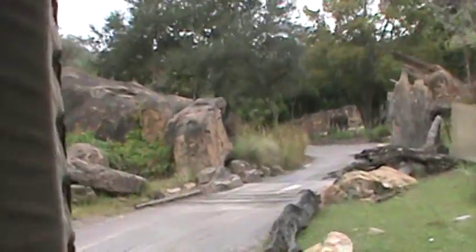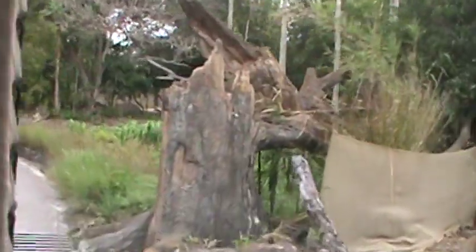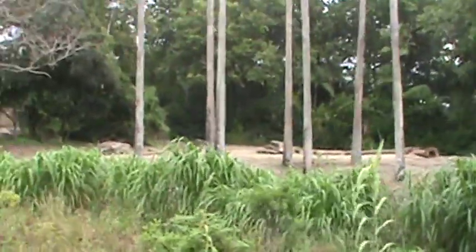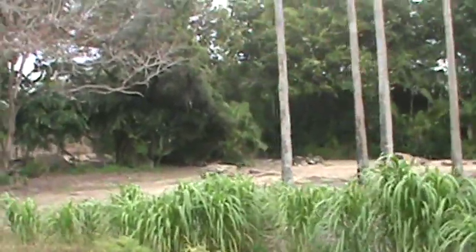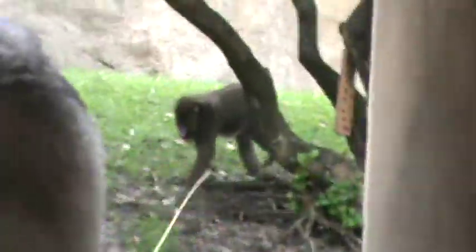Yeah, and there's going to be an elephant up ahead. And monkeys on our left. It's about 11 o'clock, almost. You can see the one walking by the trees. And then two, three more directly on my left-hand side.